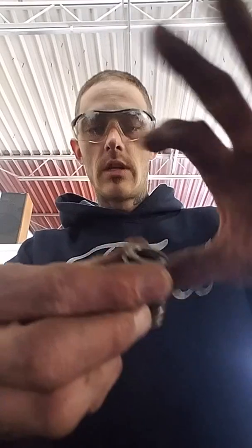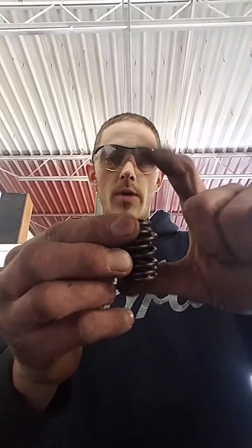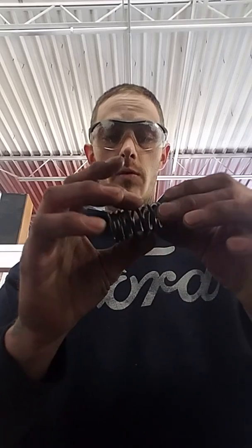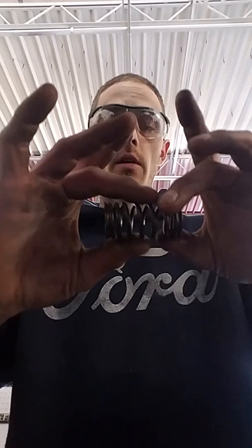The valve was sticking up to here, to where I could see the top hat and the keepers and everything. I don't know how them keepers stayed in place, because, like I said, this thing's supposed to be up roughly that high, a little bit higher on a brand new spring.